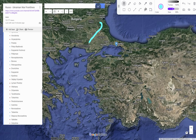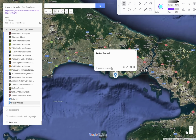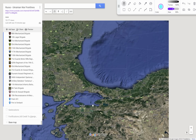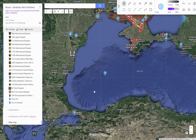The destination is this port over here. I'll show it to you guys. It's very close to Istanbul, the port of Ambarli in the Sea of Marmara. So the reason why I'm even mentioning this is, again, because it's just a microcosm of what could now be adopted as a strategy for civilian ships, and maybe just for ships in general, that the Ukrainians use to enter and exit from Ukrainian ports without being targeted by the Russians.